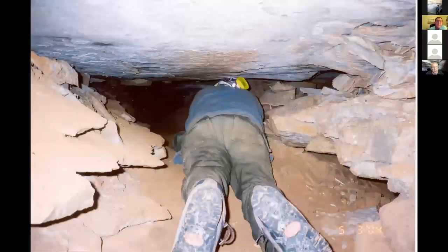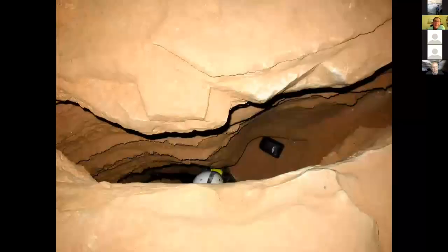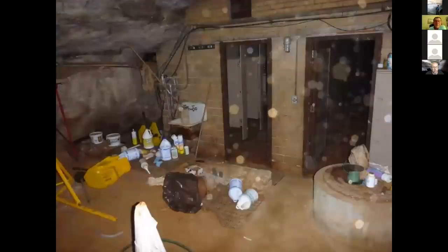This is the S-crawl on the way down to Floyd's Lost Passage. Here, this is in the flat room. I talked about the crack from the flat room down to get to Floyd's Lost Passage. Here's a caver entering the crack, and he's all the way down now. And my camera case is off to the right there. I dropped my case of the camera down there before it descended. So that's what the entrance to Floyd's Lost Passage looks like. So you wonder why it was lost for 40 years after Floyd died.